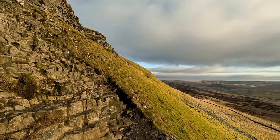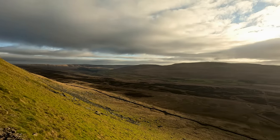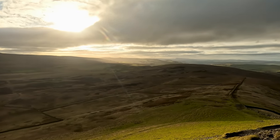Straight on here, you are looking in the direction of Horton Gill and Foxup, and then around to the right is a large mass of Fountains Fell, the name being derived from the Cistercian monks of Fountains Abbey, who used it for grazing sheep in the 13th century.